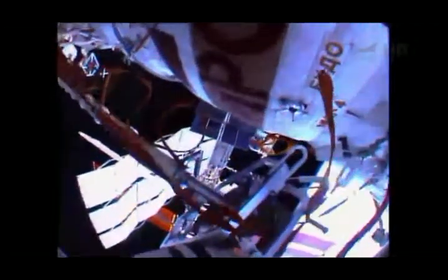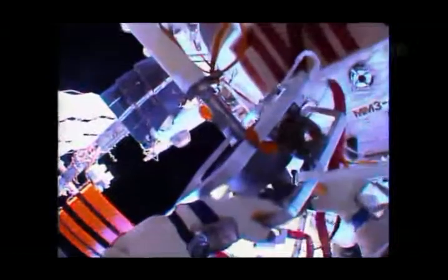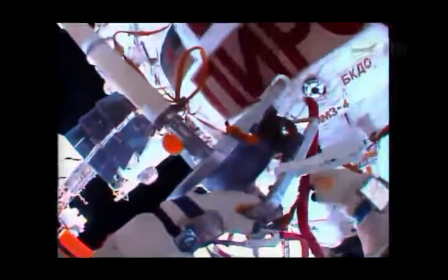View here of Alexander Masurkin's helmet camera with the protective container that he's carrying. Then you're going to view just on the edge of the right-hand side of the screen.